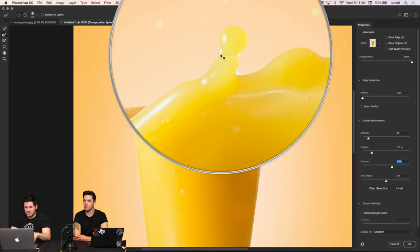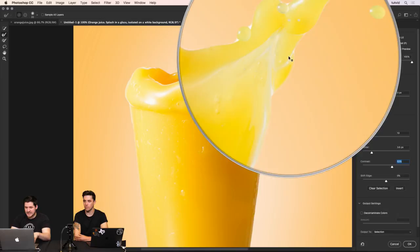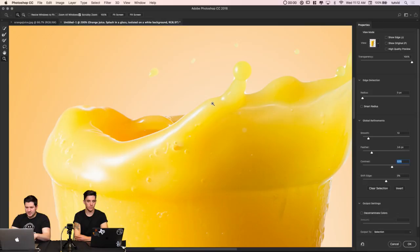But pretty much around the rest of our edges, we have a very, very clean edge. A couple little areas, right? We got to clean stuff up, but not bad. So what I'm going to do is zoom in on those areas, and we can do that right here in Select and Mask.